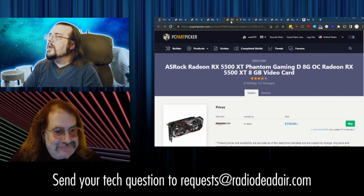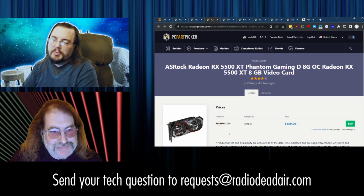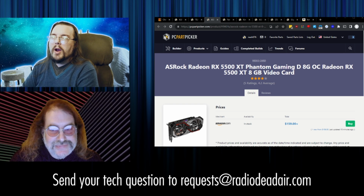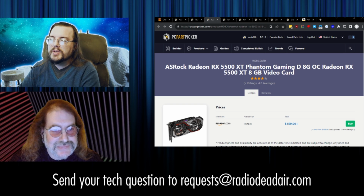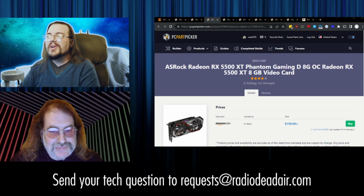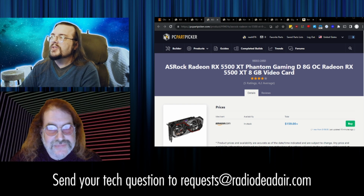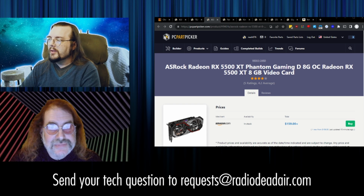You went with an RX 5500 XT, which is serviceable. I would honestly say it's a serviceable card. It is. We are kind of at a terrible point with graphics cards right now because at the low end, things aren't great. You went with the 5500 XT. I would not have gone with that, but you were kind of juggling some stuff.